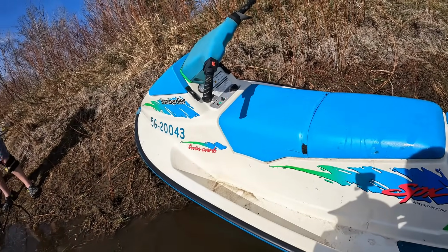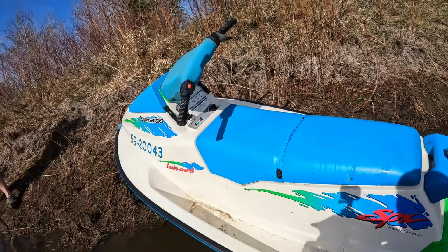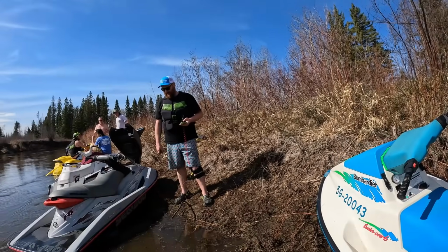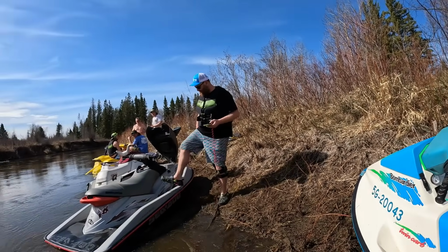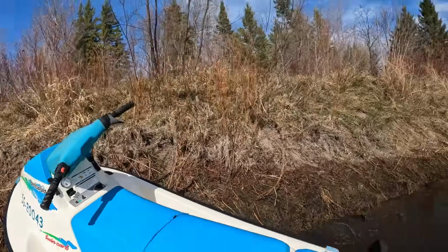So the old Sea-Doo, she just doesn't like long trips. She's not running too hot, so I think me and Tim are gonna start heading back. And hopefully she makes it. Hopefully she doesn't come back on the end of a rope. But, you know, whatever happens. The old river rat will get you home. Yeah, so we'll start heading her back now.